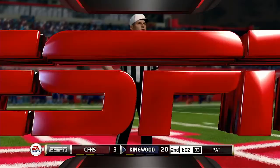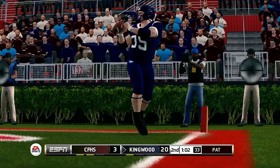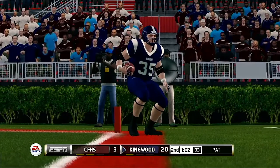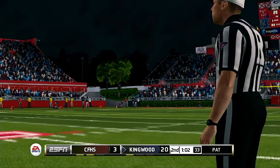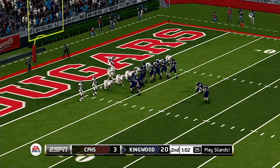So the referee initially calls it a catch, but we'll get a second look at it here and determine if he was in bounds when he hauled it in. And that play happened so fast that it was very tough to tell if he was able to get a foot down or not. After review, they decided that the call on the field will stand.